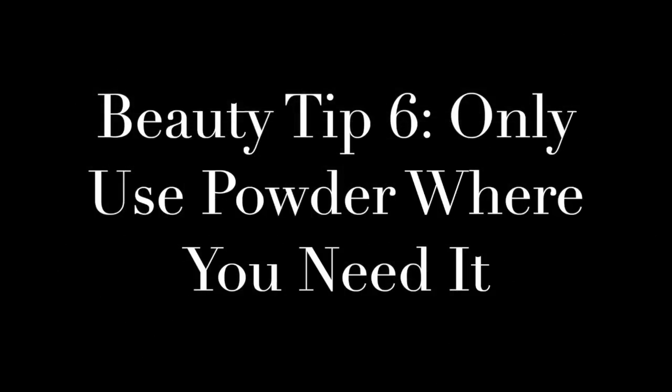Now, let's see. Beauty tip number 6 that will definitely make you look younger is just pick your powder wisely and only use it where you need it, because again, nothing ages us more than looking like we have too much makeup on. It's too cakey. It doesn't look amazing. If you just use the powder where you need it, you're not going to get that cakey look. So for me, I'm oily in the T-zone, so I'm just going to brush a little bit on in my T-zone, and that's basically it.